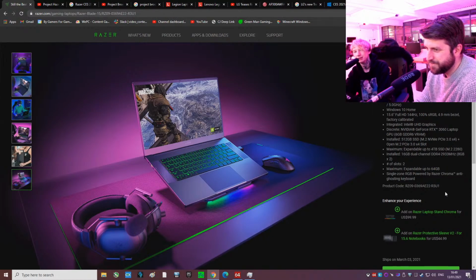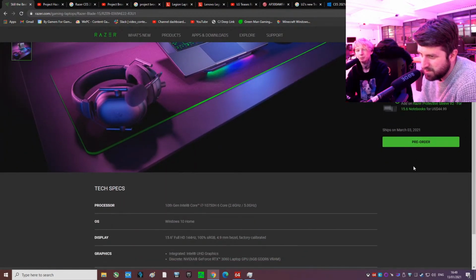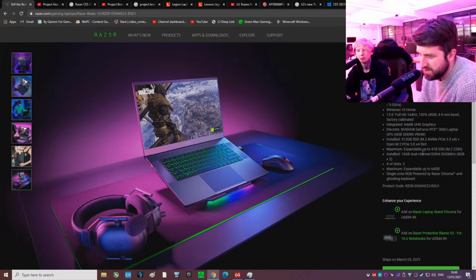I mean, storage is a big thing if you've got a laptop. Oh no, hang on. It says expandable up to 4 terabytes. Yeah, the expansion doesn't come with it though. That's not bad. So for $1,700, you're only getting 512 gigabytes SSD, but it's the 3060, isn't it?